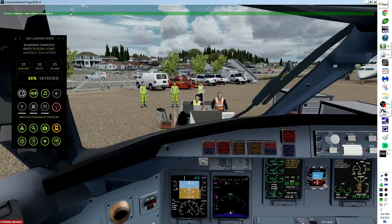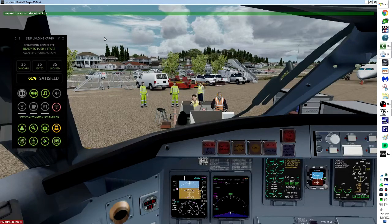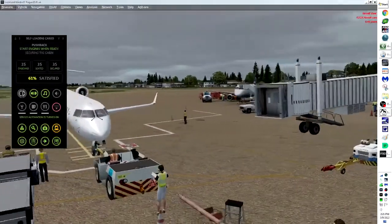We're ready for pushback and engine start, tail right. Go ahead, cockpit. We are cleared for pushback and engine start, tail right. Roger, facing southwest. The pin is inserted. Release brakes. Brakes released. Okay, commencing pushback. Self-loading cargo, flight phase, pushback.